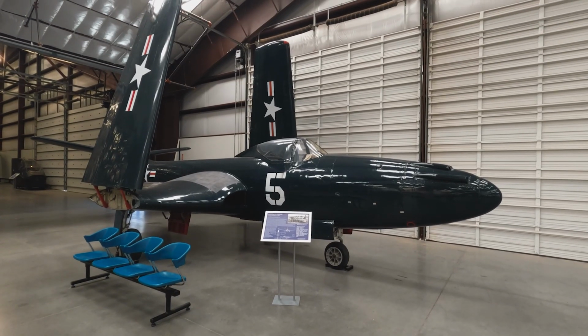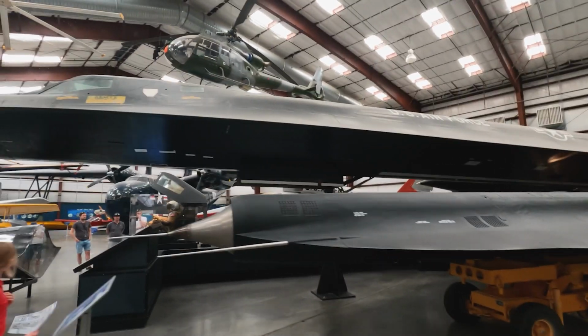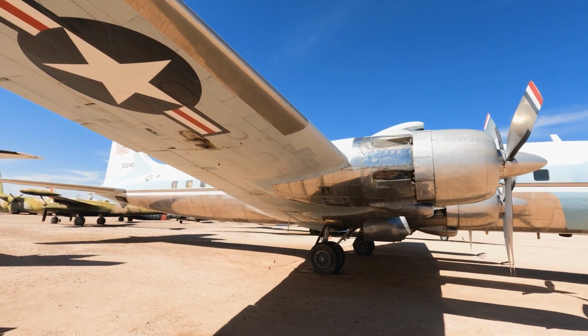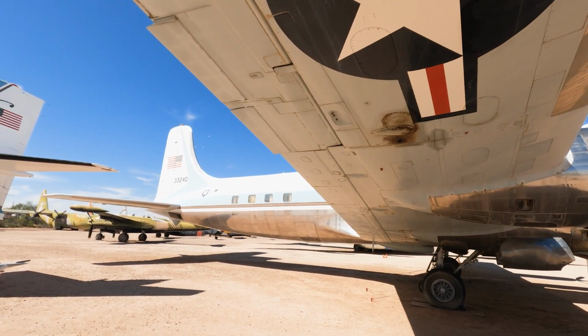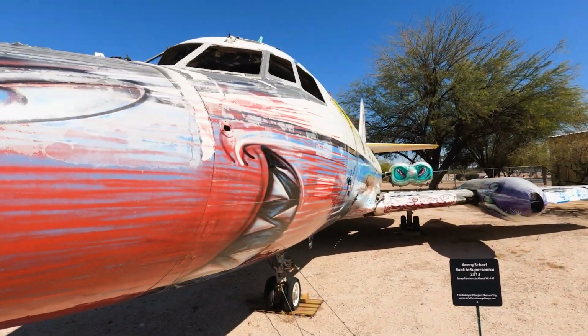We go out to visit every couple of years and it's fun for the whole family. The main hangar can keep you occupied for hours, but our favorite part is the outdoor display. This large area allows you to walk under the wings of the large planes and get up close and personal with these amazing aviation machines.